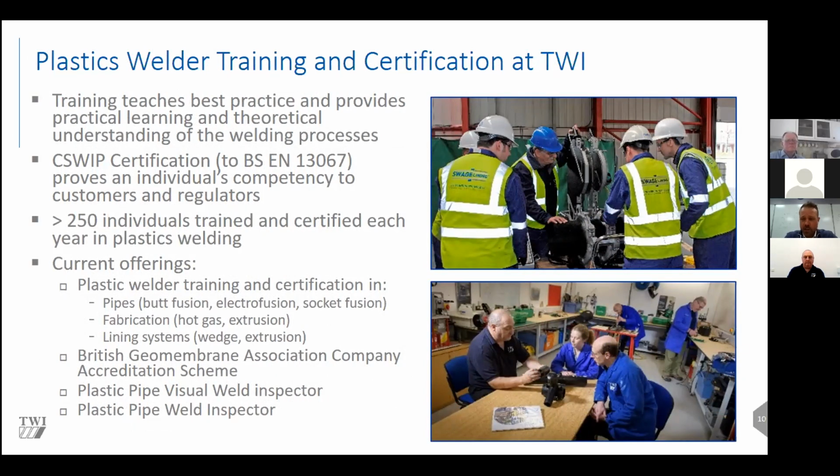The certification that we run these courses to is mostly in accordance with BS EN 13067, which is the qualification testing of plastics welders. We train and certify around 250 individuals each year in plastics welding. Although pipes is our largest market share, we also do fabrication, which is hot gas and extrusion of thick sheet, covering things like the manufacture of chemical storage vessels, and also lining systems, where we're looking at wedge welding and extrusion welding of thin membranes.